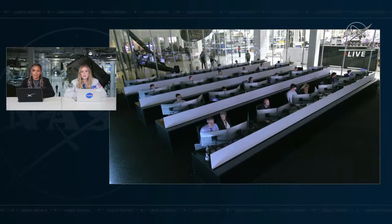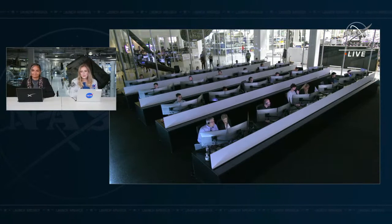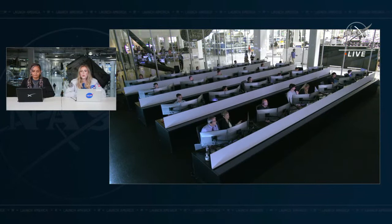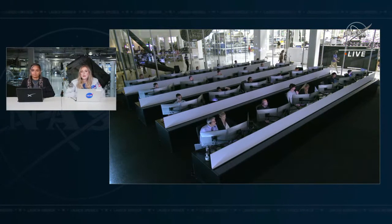That should be happening any moment now. So far, we've had the trunk jettisoned, the slew to deorbit burn attitude, and again, just waiting for that deorbit burn to start. Hearing 10 seconds until the burn begins. And we do have confirmation that the deorbit burn has begun. This burn is expected to last about 17 minutes.